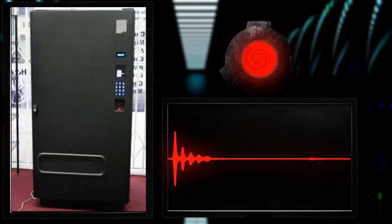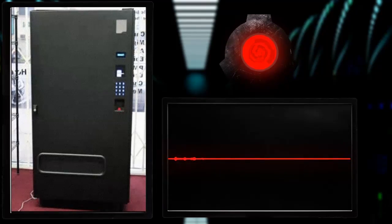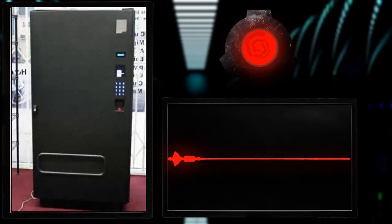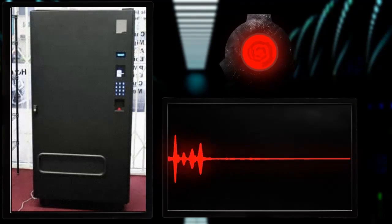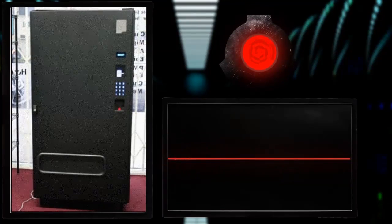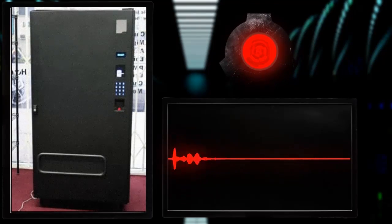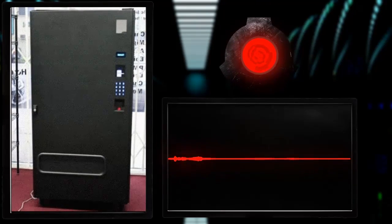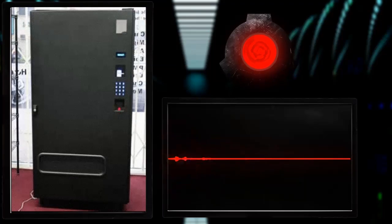SCP-261 has not accepted any currency other than yen, with rejected currency being deposited in the coin return slot. It is unknown how these items appear. However, SCP-261 will not operate when the door is open, or when recording devices are placed inside. The number entered on the keypad has no effect on the item vended, nor has any pattern been detected. Items are always some form of snack food, and typically have bright, attention-grabbing packaging.